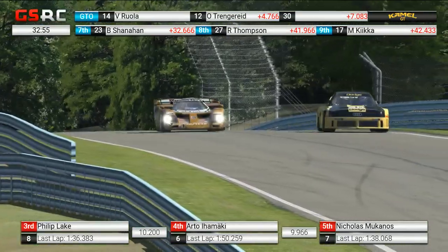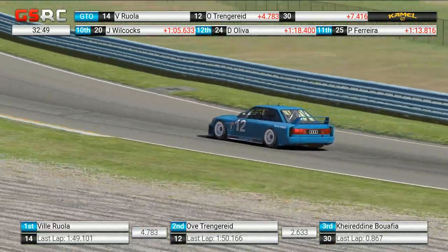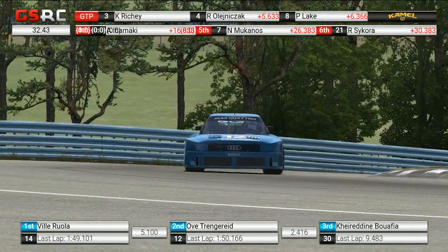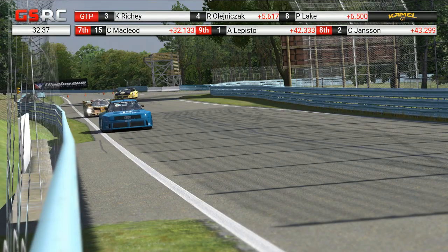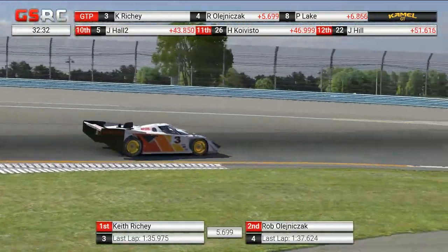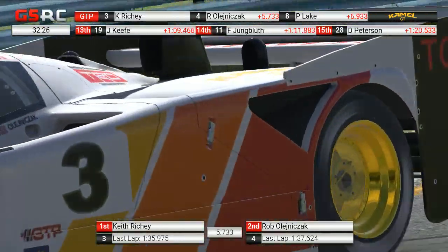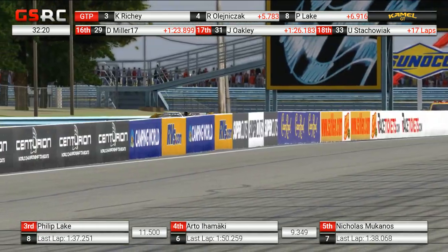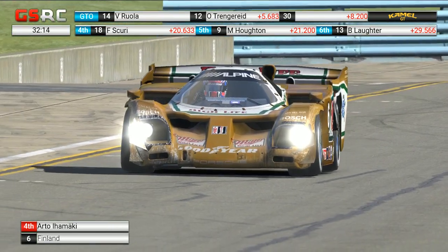Well, this moves Ove Trangarade into 2nd now. He's about 4.5 seconds behind Ville Ruola, so not in the same position that Kiradine was to try and challenge for the lead. But we've seen it all in the iRacing Kamel GT Series. Traffic comes in swings and roundabouts. You just never know until the checkered flag falls, almost to halfway. With Iamaki's problems, Philip Lake, I believe, has moved past him on track, and neither of them have stopped, if I'm recalling correctly. Speaking of which, Iamaki, you can see, now down pit lane.